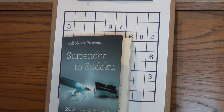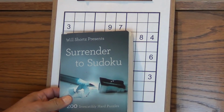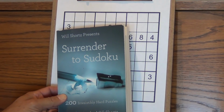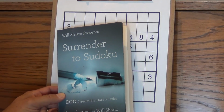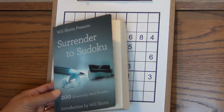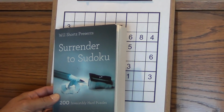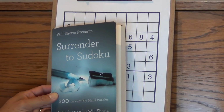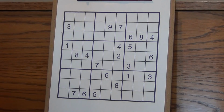Okay, today I'm going to solve a puzzle from the Sudoku book Surrender to Sudoku by Will Shortz. He's the crossword puzzle editor for the New York Times, and it says 200 irresistibly hard puzzles. They come in two varieties, demanding and then beware, very challenging. All the puzzles in this book are of a hard rating. It's a pretty good book. So I'll just jump in and get started.